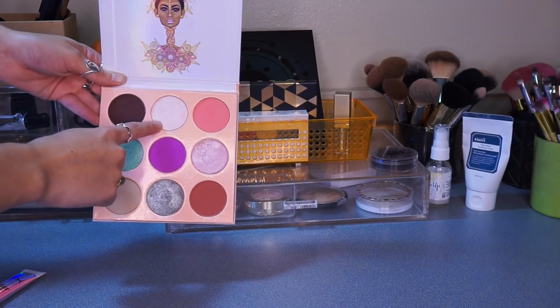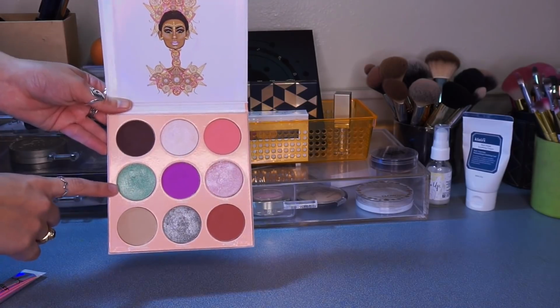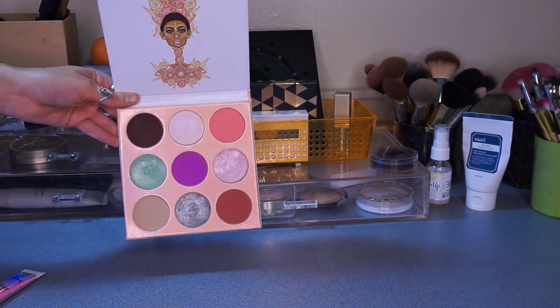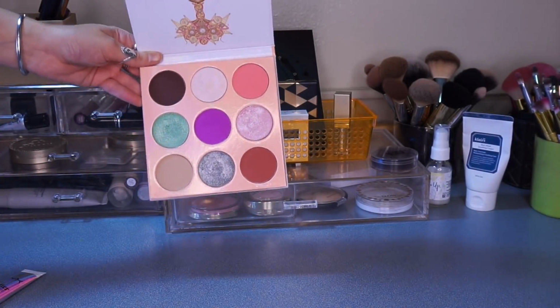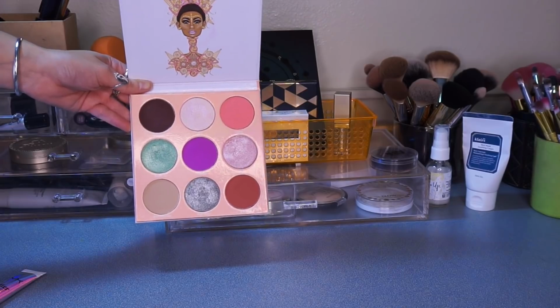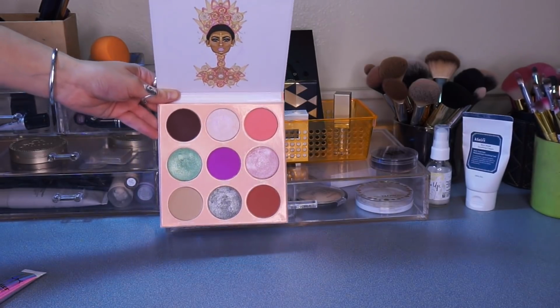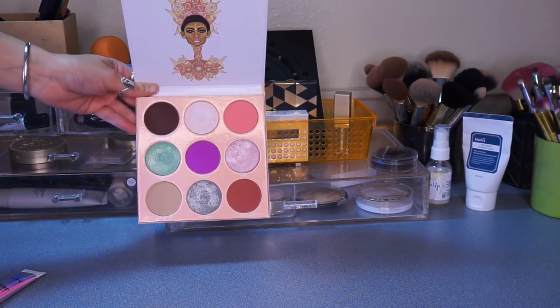I used this Tarte shade, which is a duochrome, as an inner corner highlight. I used this green either in the inner corners or on the lower lash line. There's just a ton of looks you can get with this, which surprised me considering there's only 9 shades, but I definitely like this. I took a look at the Juvia's Place palettes to see if I would want to get another one because I was so impressed, but I don't like any of the other color stories quite as much as I like this.